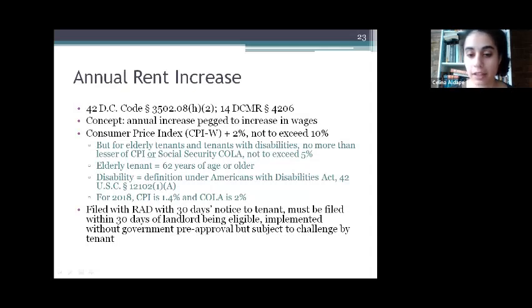So every year, for example, in 2020, from May 1st through May 1st of 2021, the CPIW is 1%. So generally speaking, for a landlord who wants to take a rent increase during this year, the landlord is going to be able to take an increase of 3%.